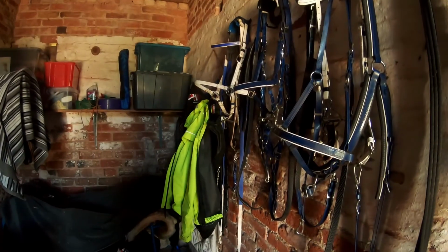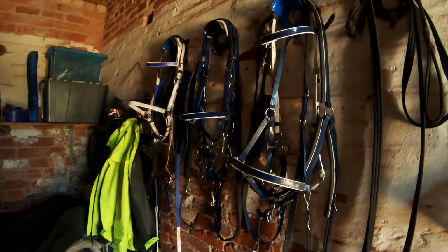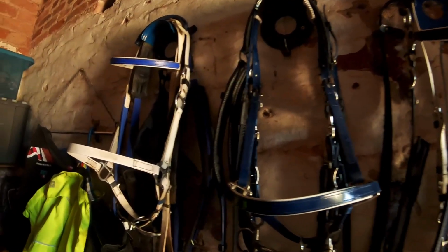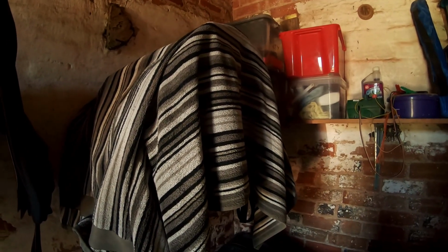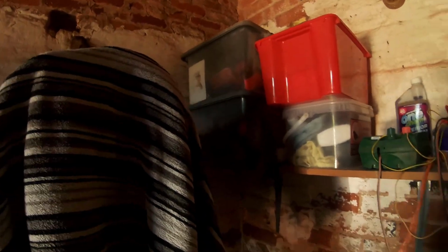So this is my little section of the tack room. I really want to have a bit of a spring clean in here. We've got Aziz's bridle, Tizzy's, Qantas's, the one he's borrowing, and I've got my three saddles at the back, and then I've got kind of my lunging training aid stuff. And I've got a couple of boxes with spares and stuff up there.